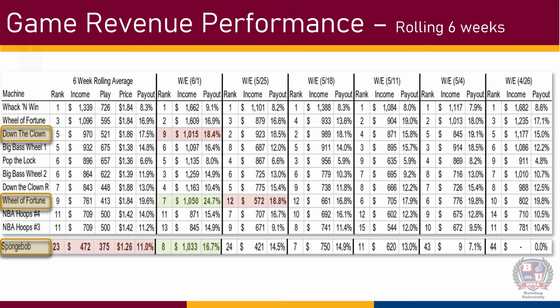And I highlighted a couple on here, so you can see Down the Clown. Why did it go down to number 9? The revenue is fairly consistent throughout the 6 weeks, okay? But it's impacted by the other games. So look at Wheel of Fortune.